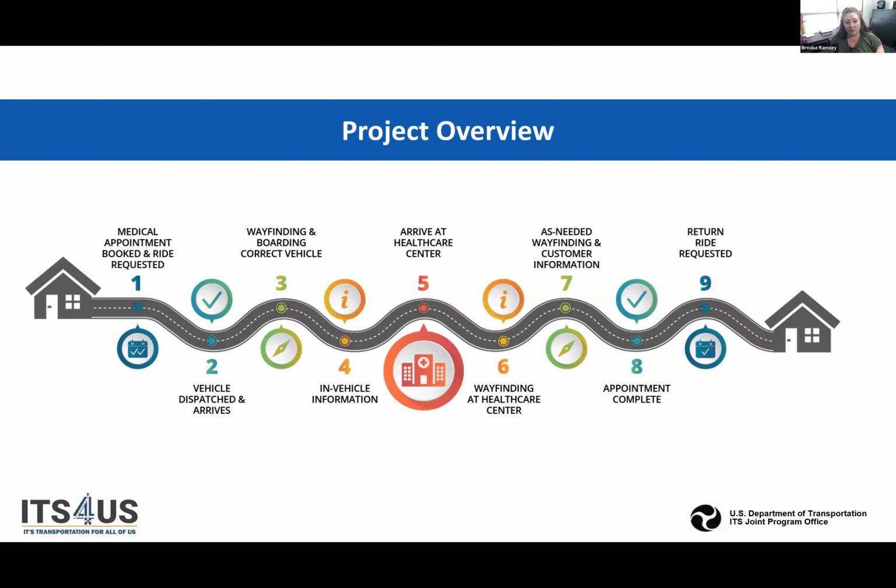So we're looking at additional solutions like indoor wayfinding as an example. So those of you who may be familiar with Unity Point downtown, they have the John Stoddard Cancer Center. If you think about that cancer center, then you could be dropped off at that door, but once you walk inside, even though the name is above the door, that's not actually the cancer center. So then you have to turn down a hallway, you have to find the elevator, find the stairway, and it's a lot of steps.